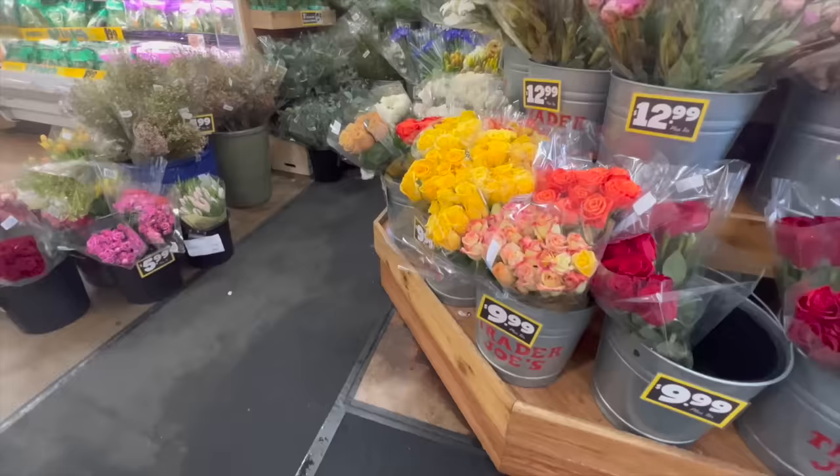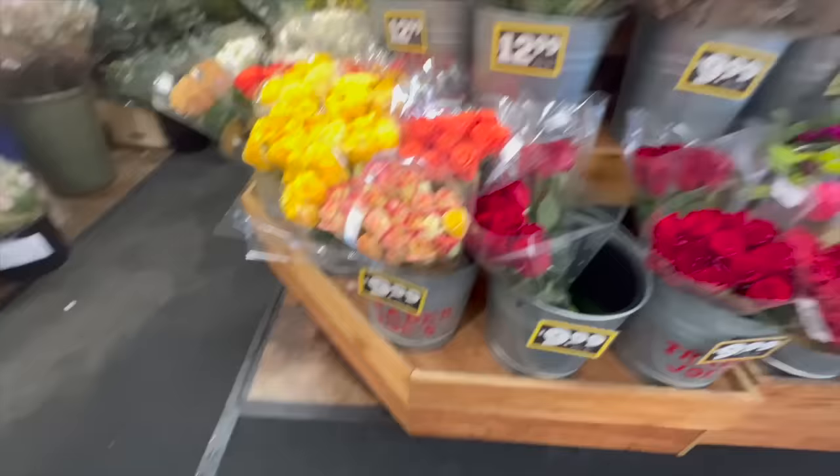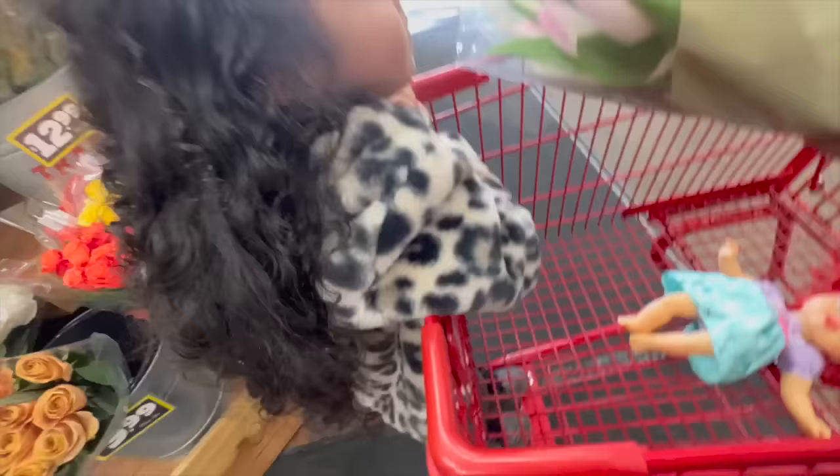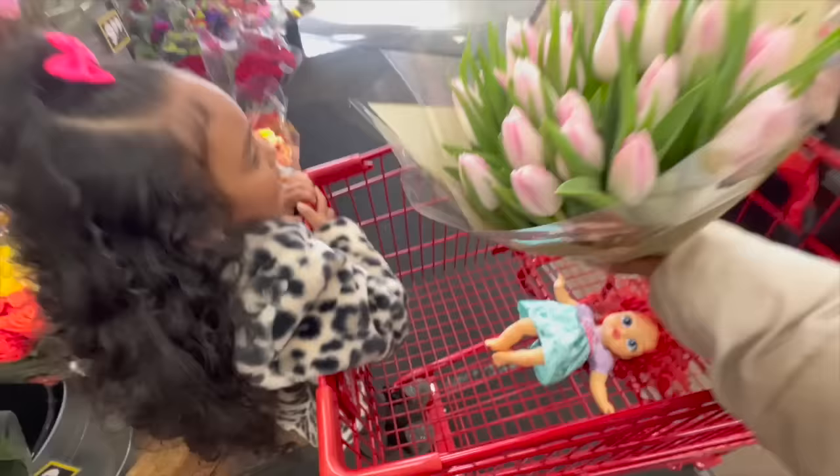Which ones look pretty to you? My favorite pink one. Should we get some pink ones? No, these are kind of messed up though. Smell good. This is what we're going with. My favorite flowers are definitely tulips.